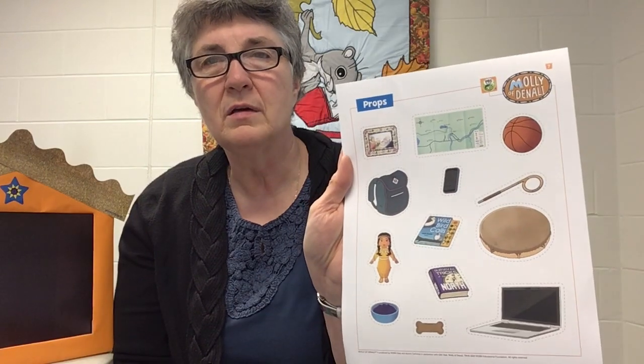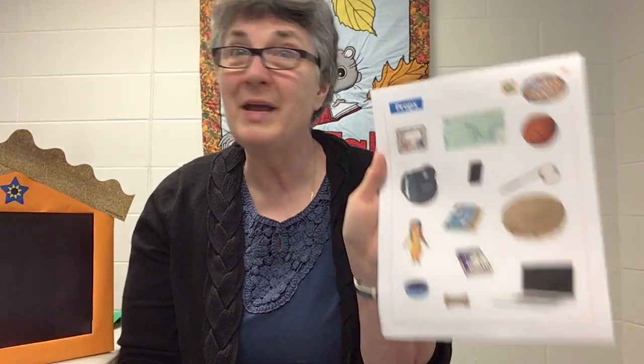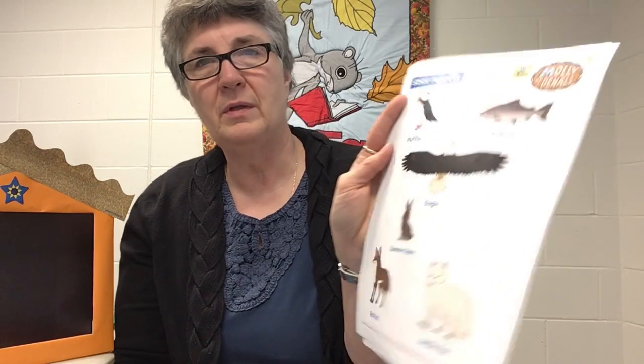And they even have things that you could use as props to go with it. And you could write a really cool story or make up a cool story to tell. Ooh, we have some animals. So it's fun printing things off the web. You can make all kinds of things.